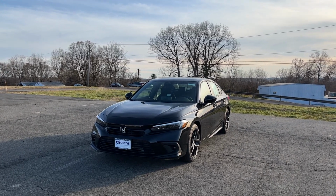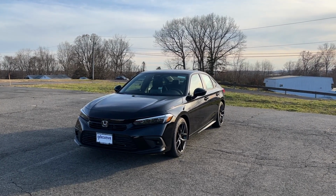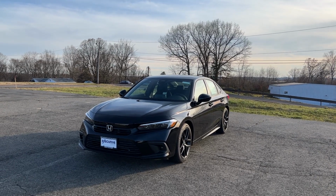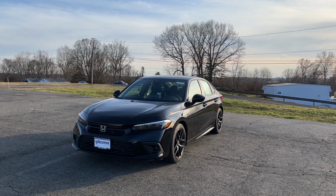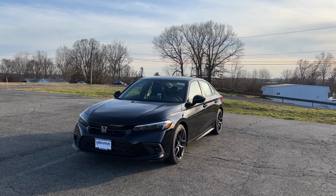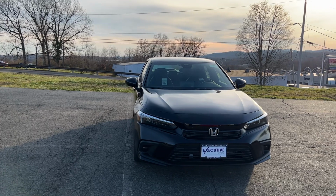And honestly guys, I did see the Honda Civic Si videos a few days ago, and I wasn't really a big fan of what Honda did with the Honda Civic Si. So basically the Civic Si is a Honda Civic Sport with badges, so it does have the same look and basically the same rims, but the rims on the Sport are finished in gloss black. The rims on the Si are finished in more like a flat black.